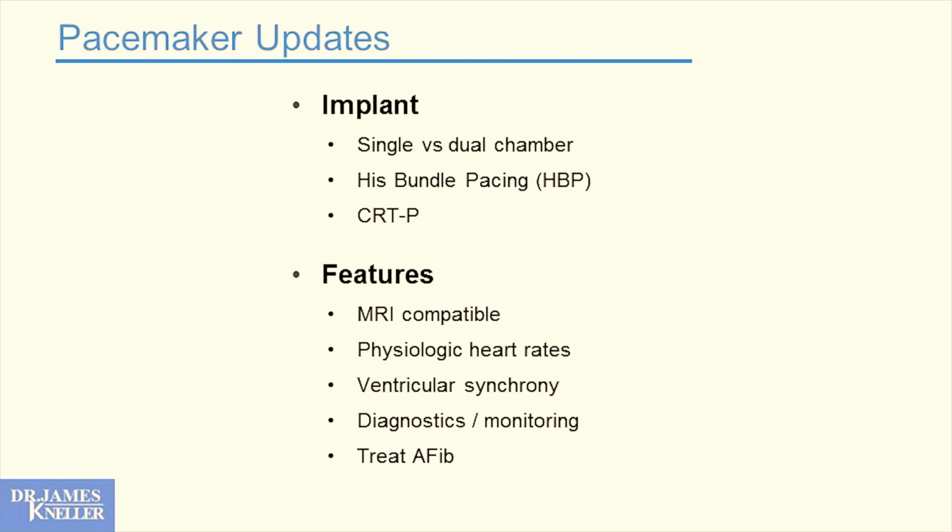We have to think whether our pacemaker should be single chamber or dual. Atria, ventricle, or both? Should we be pacing that ventricle from the His bundle position instead of the RV apex, where we've always done it up until now? Or should that be a two-lead system in the ventricle to pace from both sides? When would we make the distinction? We want those devices now to be MRI compatible. We should not implant a pacemaker that's not MRI compatible.